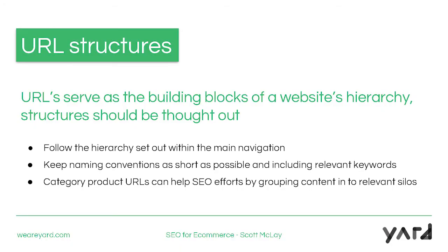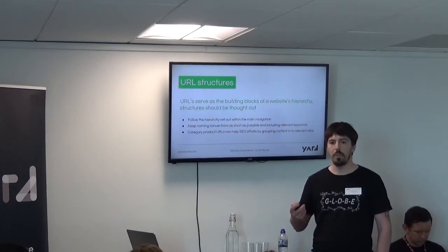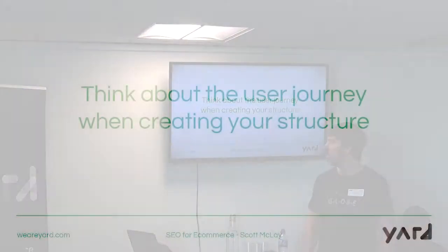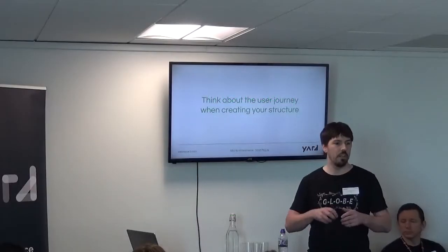The next thing is URL structure. URL structures should follow the hierarchy of your website and be set out for the best possible user experience. You need to think about user journeys when it comes to URL structure. Traditionally people think about users starting on the home page and going through the website, but actually people come in on an end page of the website and go off.